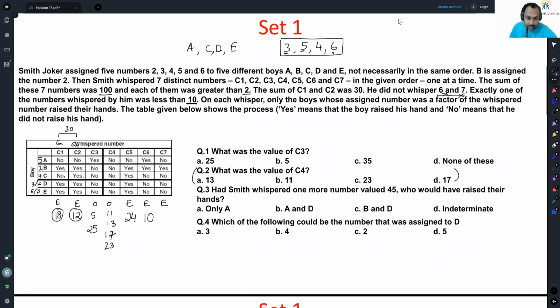Left with C7. It is a multiple of 2, but not of 5, not of 3, not of 7. So it has to be some multiple of 2, which is under 30, so it can either be 14 or 22 or 26. These are the possibilities for C7.